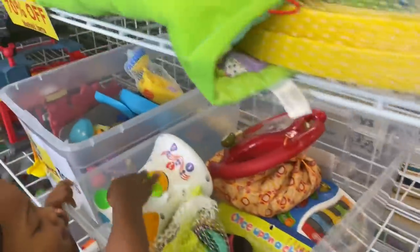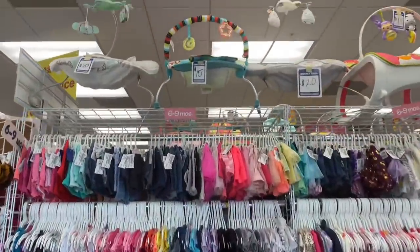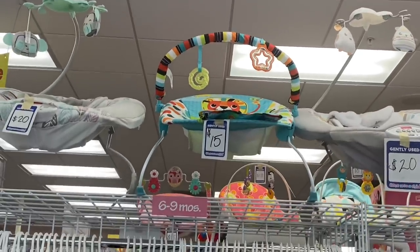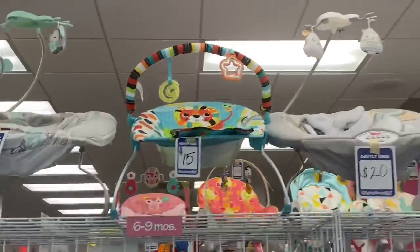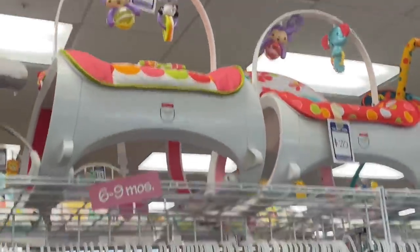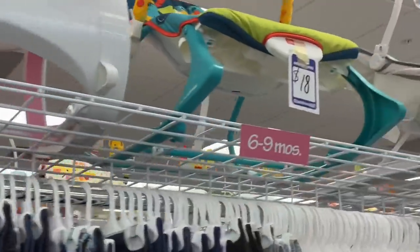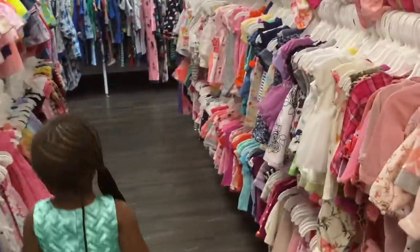So Peach Patch, Gorgeous is around here rummaging through the toys, but this just caught my eye. Look at the bouncers. The bouncers are so affordable. When we were looking yesterday at Bye Bye Baby, little bouncers like this were costing like $59.99 and above. Over here, this is only $15. That one is $20. This one is for a little girl. It's $18. This is $20. And they all look like they're in pretty good condition. $18.